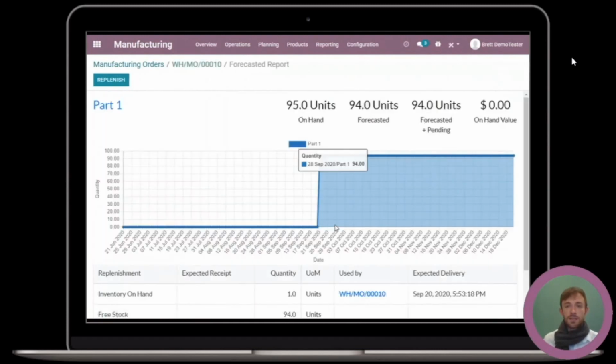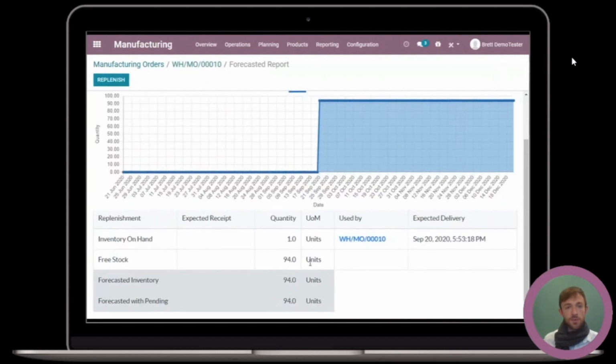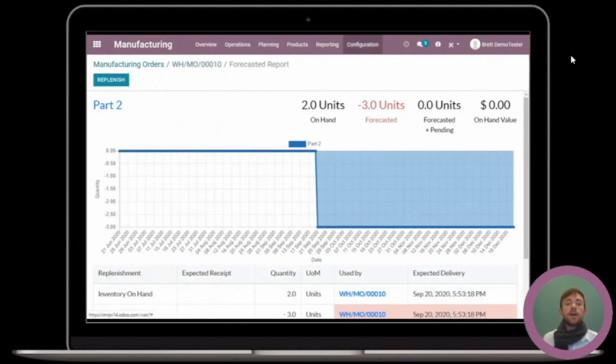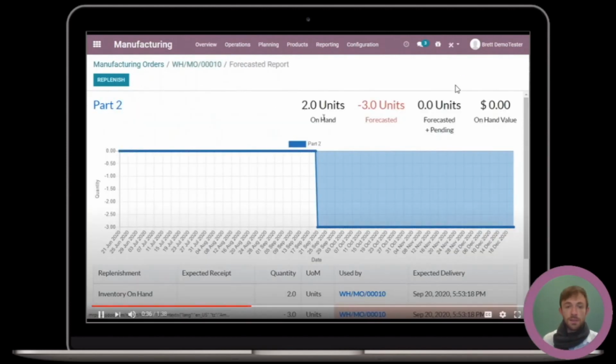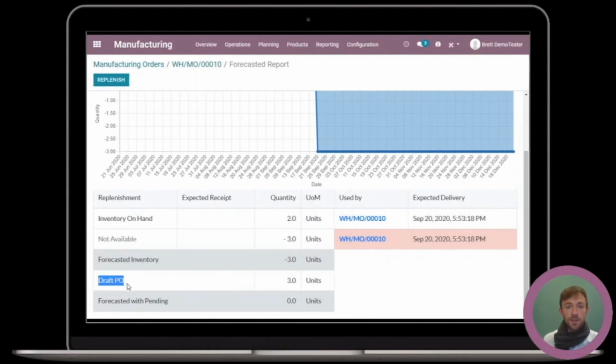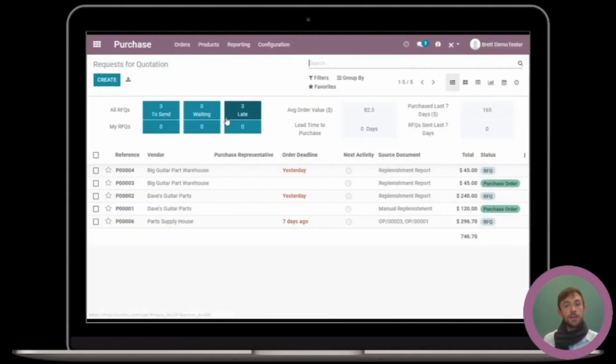We can click to view the forecasted report, and we'll see lines that indicate any allocations for what we have in stock and what will be remaining for specific dates for everything. Now, if a line is red, that means we don't currently have enough confirmed stock to meet the demand. It'll trigger a draft PO, as you'll see here, to procure the remaining amount that I need, but I still need to confirm the PO.